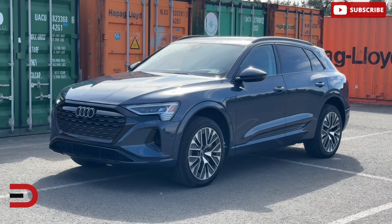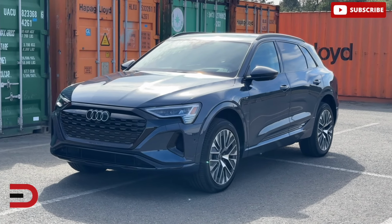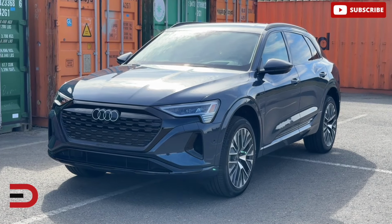less range. Ultimately, the 2024 Q8 e-tron's improved range, handling, and luxury makes it a strong contender in the EV luxury SUV segment, standing out for its refined ride and build quality.